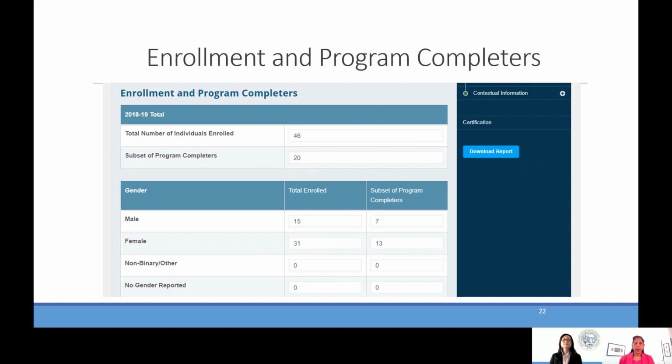At the end of the program, they became program completers. So we couldn't count them as enrolled. So we couldn't get a good full picture of how many candidates were enrolled in a teacher preparation program. And also ethnicity information was collected only for enrolled candidates, not for program completers.